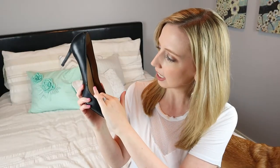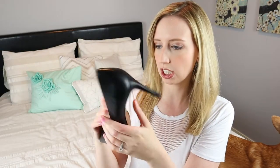So this black pump, the Madison one, has sort of this sweetheart toe line. Oh my gosh, ignore my manicure. It says Banana Republic inside. It's got a little bit of cushioning. The black leather is soft but stiff. Let's look. It's a 3.3 inch heel. It's a good medium size heel, but it is kind of wobbly. I feel like I could break it off if I tried.